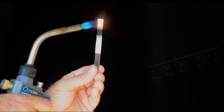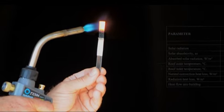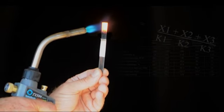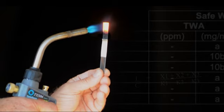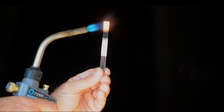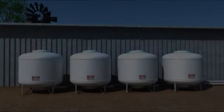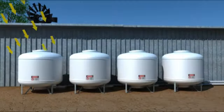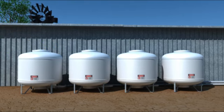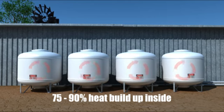So why is Thermoshield so effective? As the blowtorch emits heat, the test strip absorbs heat and transfers it to the hand. With a coating of Thermoshield, the radiant heat is deflected, absorbed and dissipated. Like the blowtorch, when solar heat radiates across a roof, the surface temperature of the roof rises, resulting in 75 to 90% heat buildup inside the building.